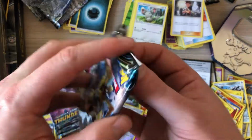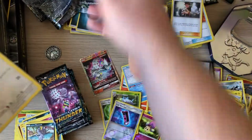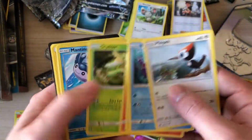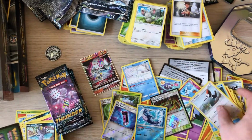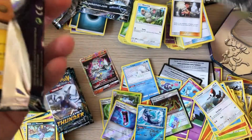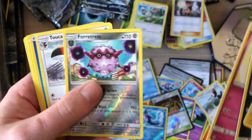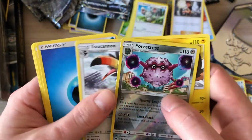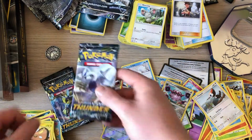Come on. Green again. Mantine reverse and a Houndoom. Rip that open. Green is not the colour for me. Forchesh. Reverse rare. Come on, Lugia.